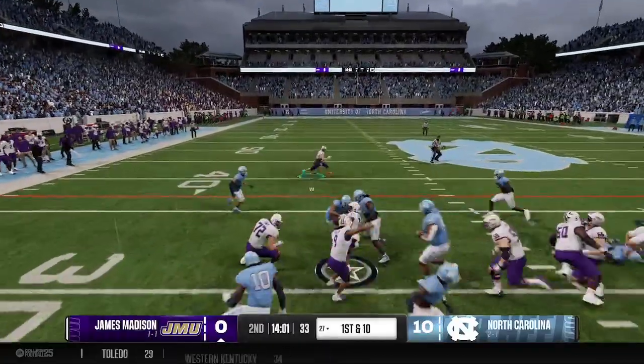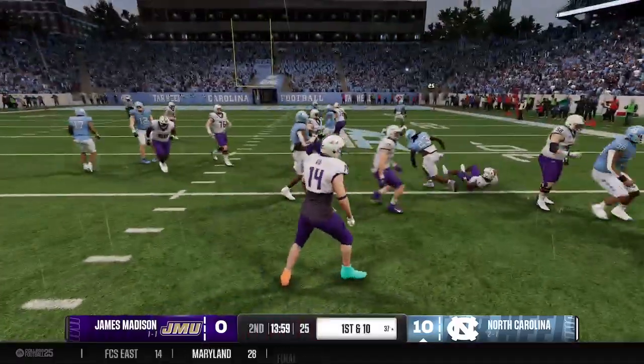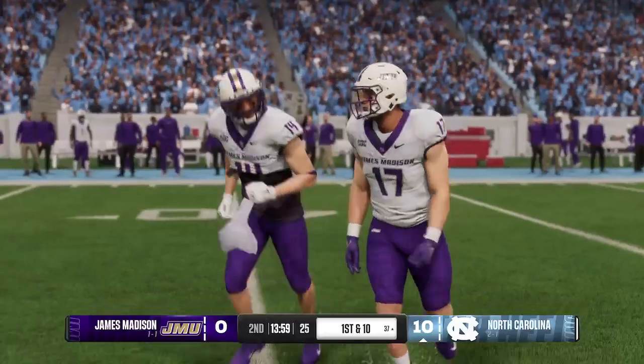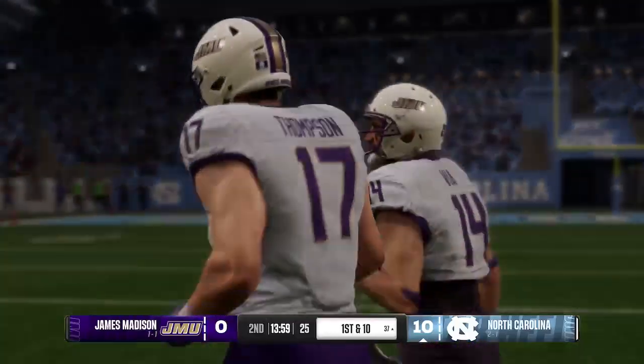To the ground with the back. The ball squirts. Once that ball was loose, offense didn't have a chance. Defenders everywhere. It's a turnover. Fumbles are great when you force them, and you're always thinking about it as a defense.